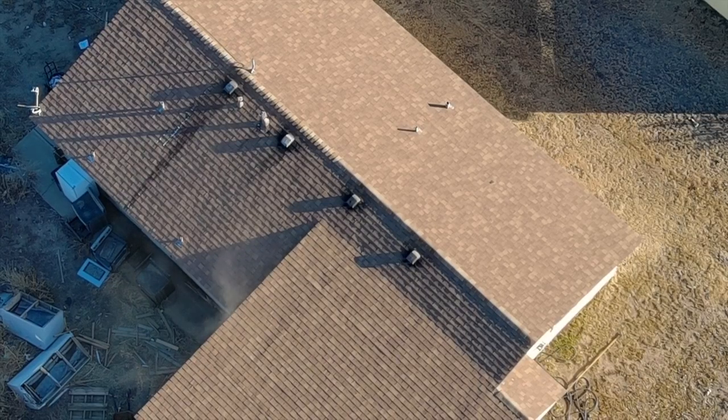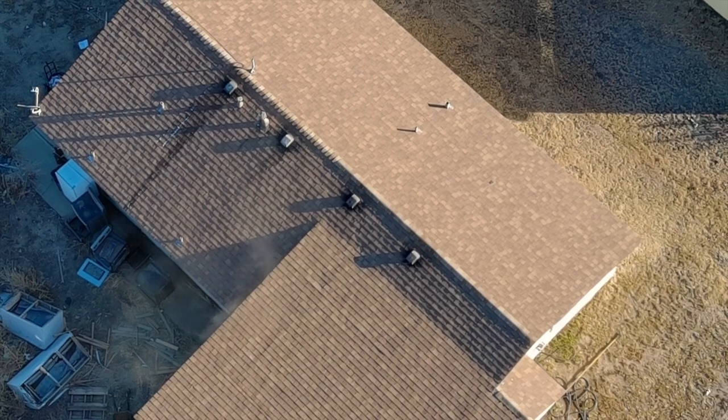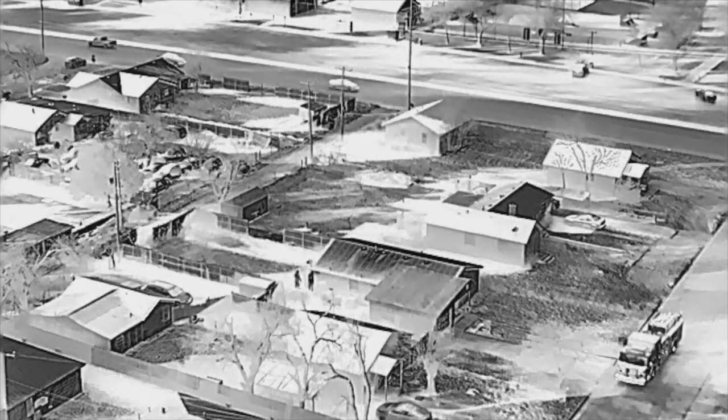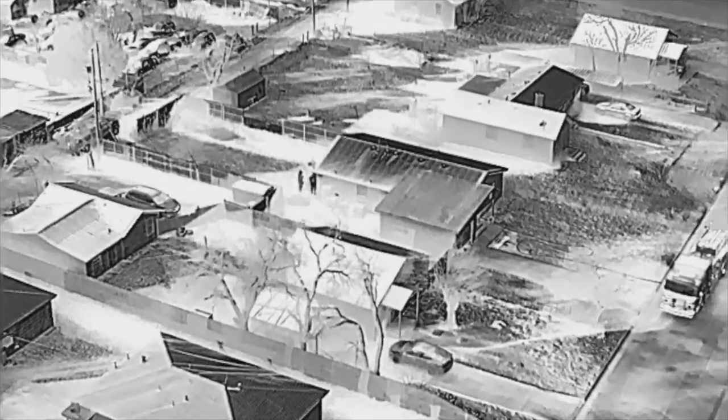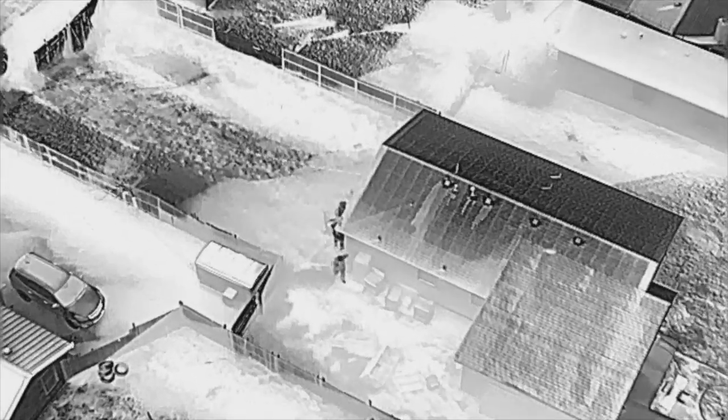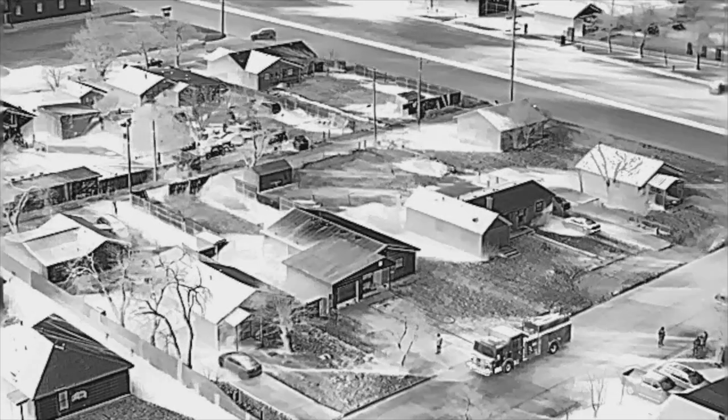You can see where the smoke's coming out under the attached garage and the water's running out of the vents on top. The thermal's set on black hot. You can see on the north side of this roof how hot it is. The other roofs on the north side are cold. This one's hot, so there's some heat up there. You can see also where the water is running out of the vents.